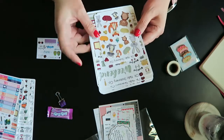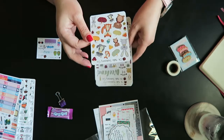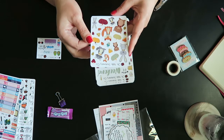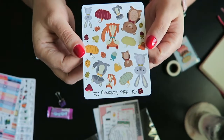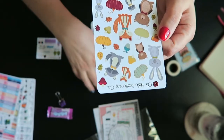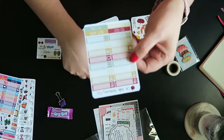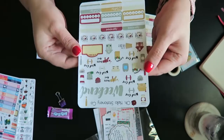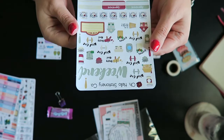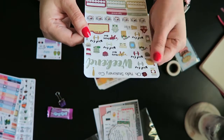Okay, and then the second one is a very cute fall kit, which is very appropriate because who doesn't want fall to start considering summer just did? We get some cute little foxes and bears and raccoons. And then everything is in the matching color set with that. So her kits are kind of formatted all the same, just different color variations on it.